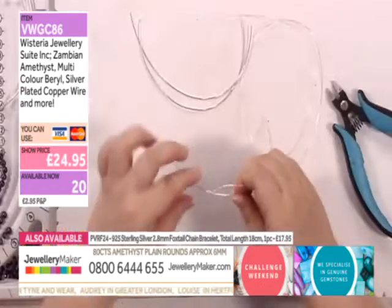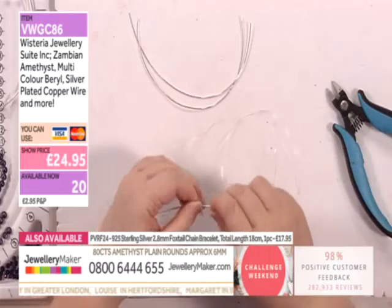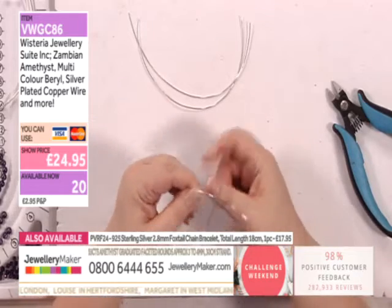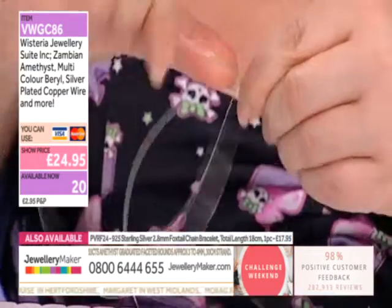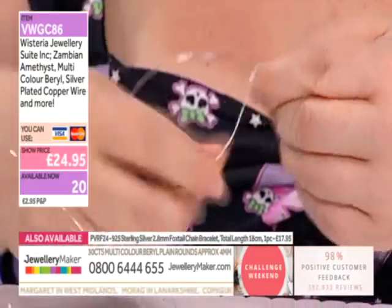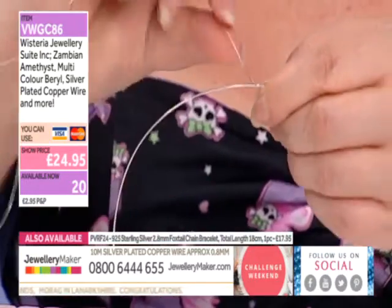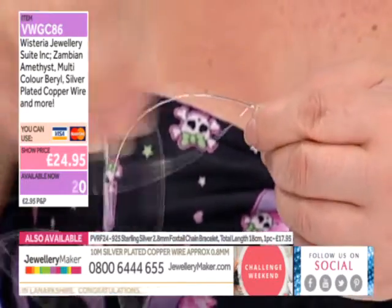So about 3 to 4 inches in, I'm going to start wrapping around this wire. I'm just going to take my wrapping wire, which is your 0.4. You've only got 2 gauges, so you're not likely to pick up the wrong one. So you won't be trying to wrap with a 0.8. We're going to go 3 times around, like so.